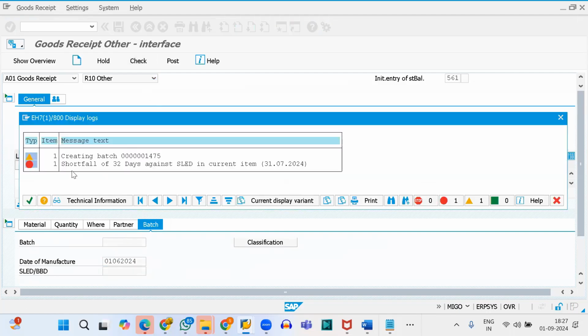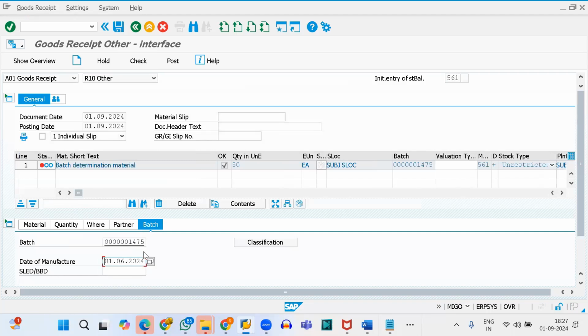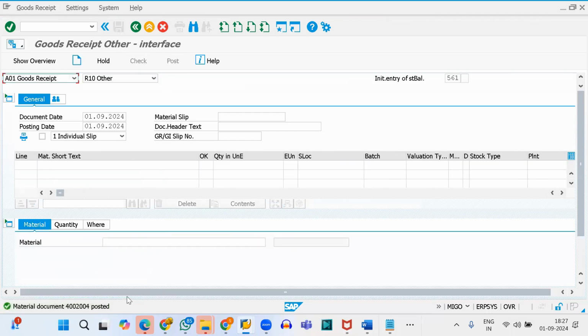Let's see. Here you can see a shortfall of 32 days against shelf life expiration date in current item. So the system won't allow me to save this document if the date of manufacture exceeds 60 days. Now I will maintain 1st of August 2024 here, and now the system will allow me to save this document. So I have created 3 batches, first of 10, then 20, and third for the 50 quantity. This entire information you can see inside the batch cockpit. For the batch cockpit, we can use the transaction BMBC.